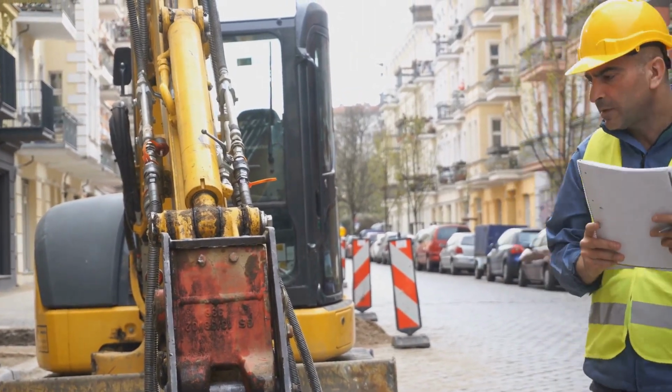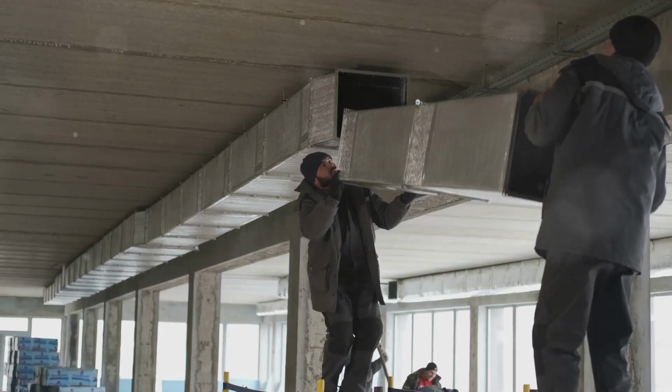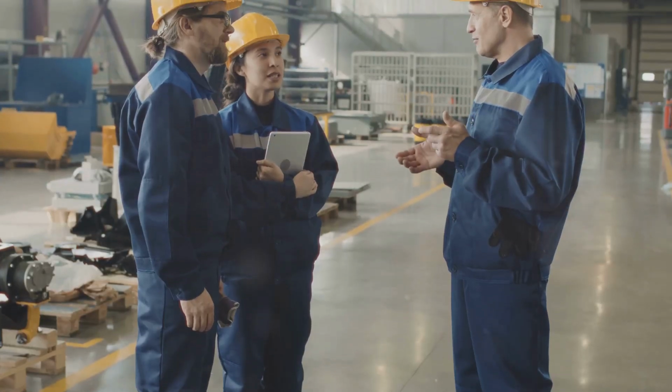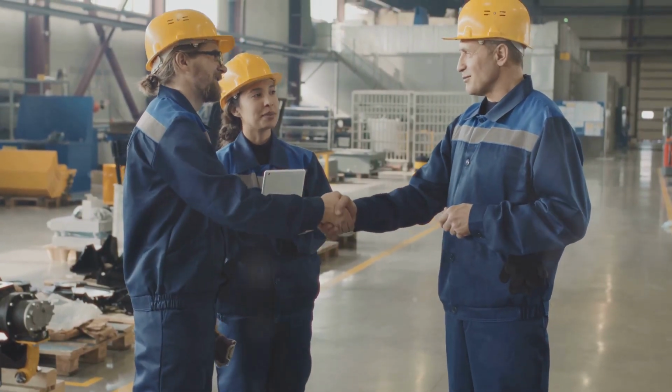Today I'm diving into a crucial topic that keeps our workplaces safe and efficient. Simultaneous operations, or SimOps. SimOps involve performing multiple operations at the same site simultaneously. This could be anything from construction work right next to ongoing maintenance activities. Sounds tricky, right? Well, that's because it is, but with the right strategies, we can master it.